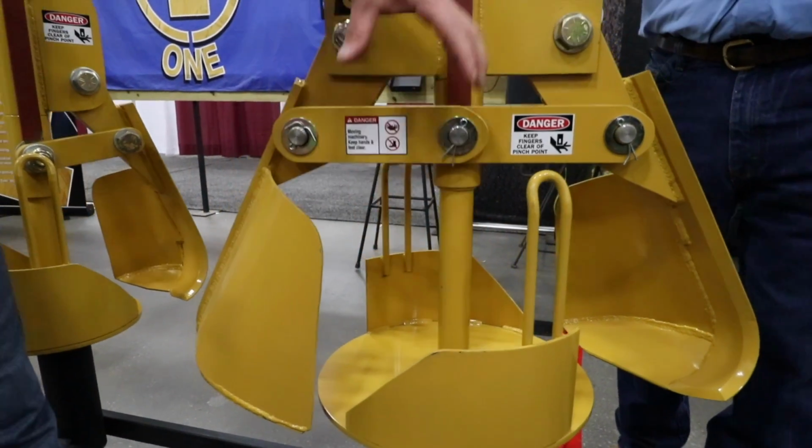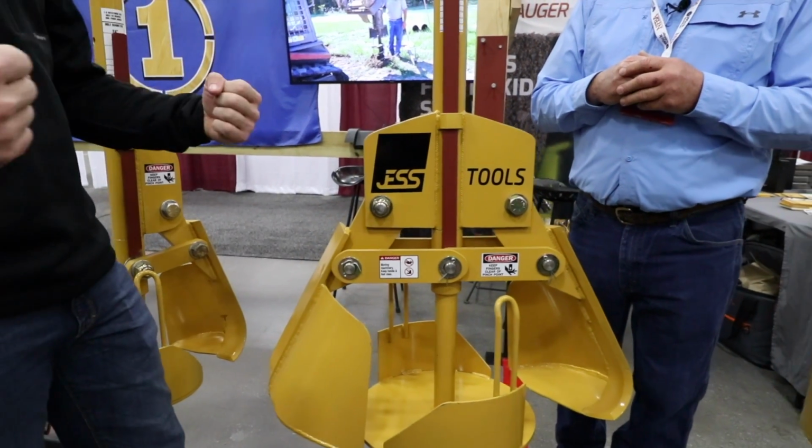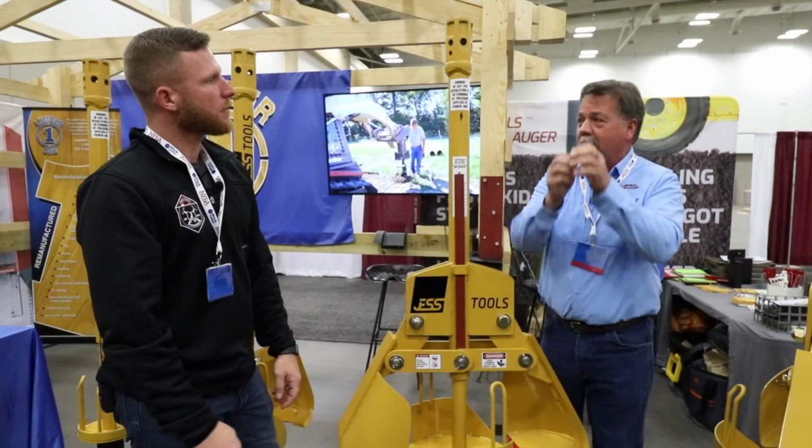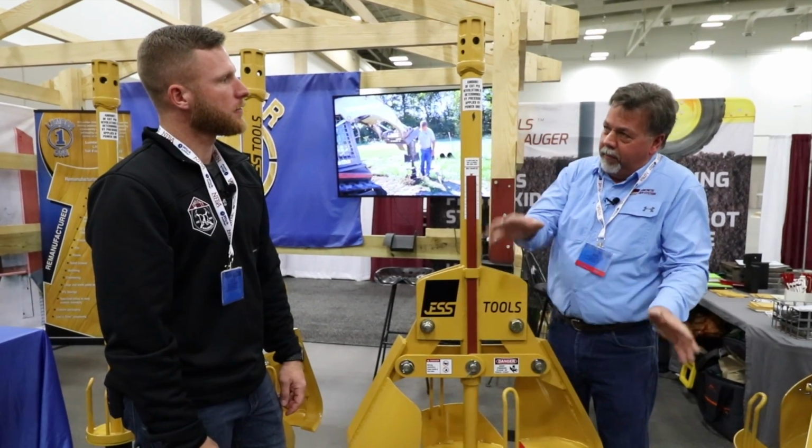Correct. And as you pull it up, it's going to close. It pulls in, yes, and goes up like an old clamshell shovel. Like an old clamshell shovel. You know, as you squeeze the handle, the bottom closes. As you pick this one up, the blades come in too.